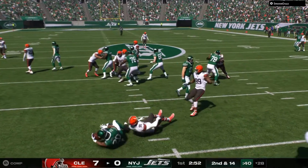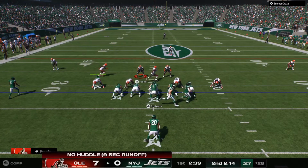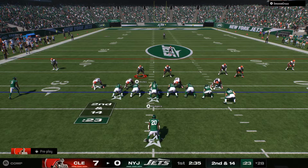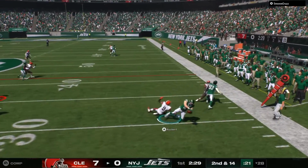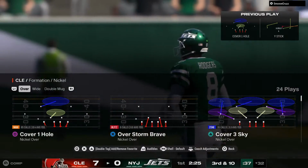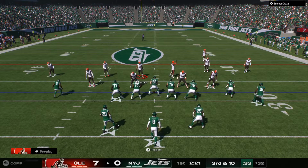First carry for the Iowa State man, Breece Hall. And that one blown up quickly as he's going to be stopped before he could even get started. To throw is Rodgers. Out right, he's got Ruckert. And down right around the 32-yard line, 4 yards on the pickup. 3rd down and 10.